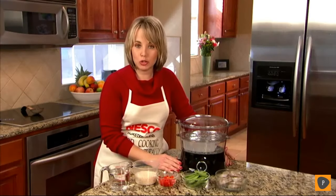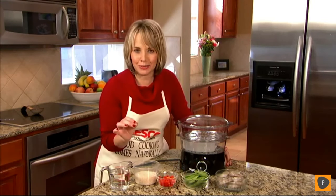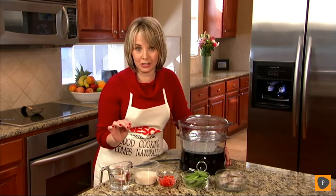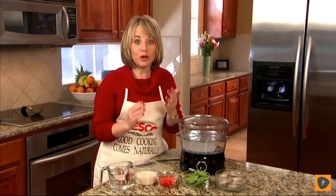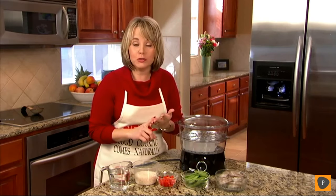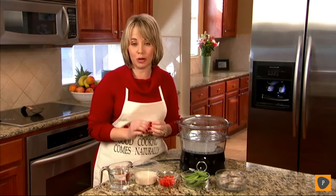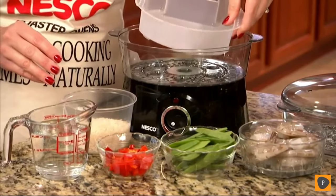This is the Nesco two-tray electric steamer, and I'm telling you, this is the kitchen appliance that you're going to use every single day you cook in your kitchen. Why? Because it's perfect for your vegetables, your fruits, your rice, your cereals, and surprisingly, it's also great for your meats. I'm going to show you how easy it is to use.